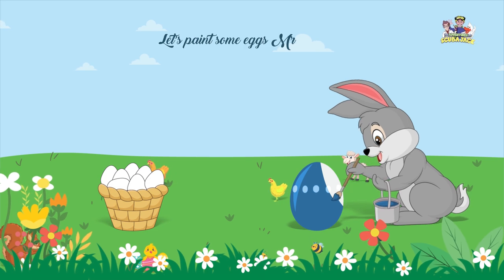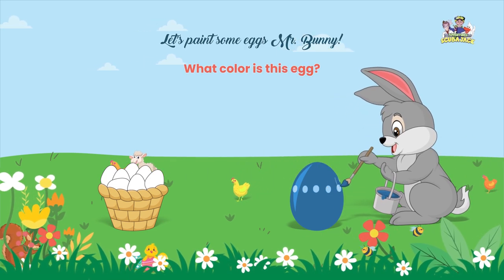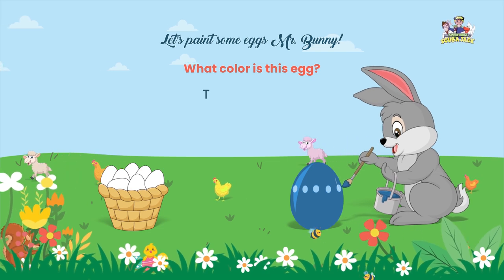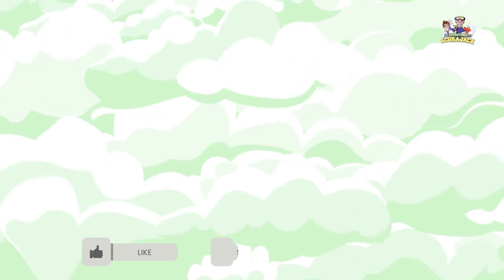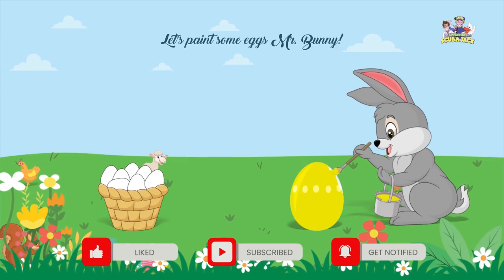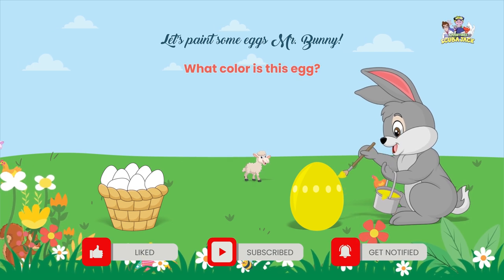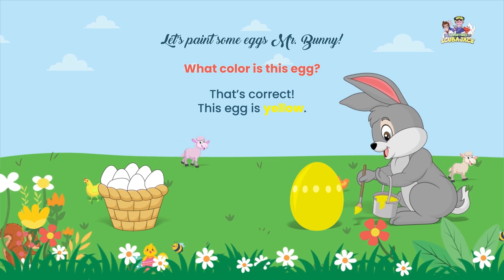Let's paint some eggs, Mr. Bunny. What color is this egg? That's correct. This egg is blue. Let's paint some eggs, Mr. Bunny. What color is this egg? Correct. This egg is yellow.